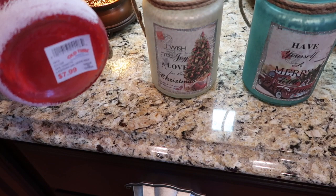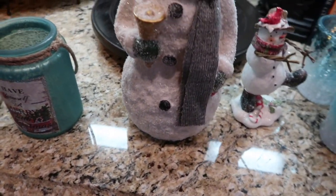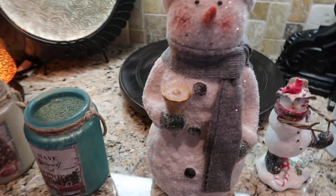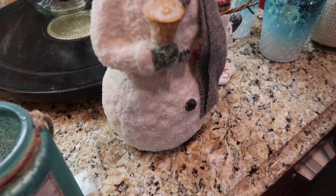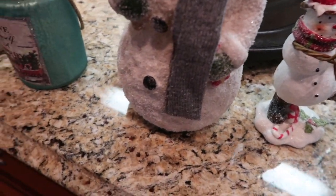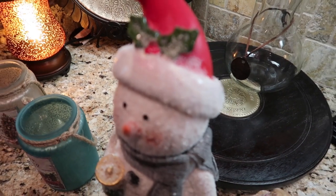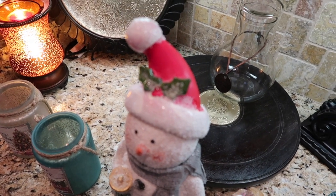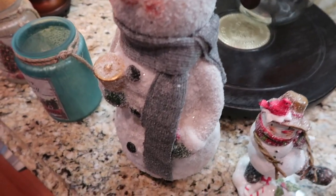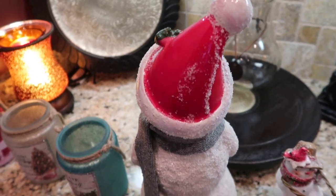This jar here, $7.99. This candle holder, $7.99. Holds like a little tea light candle. This one was also $4.99. And then the little snowman. Isn't he cute? Holding his bell. He's ringing the bell. The scarf is actual material. And then he's got his little black buttons. His little carrot nose. The holly looks like it's glass that's on top of his hat there. It sort of sounded like glass. No, I don't think it's glass. There's the back of this little guy.